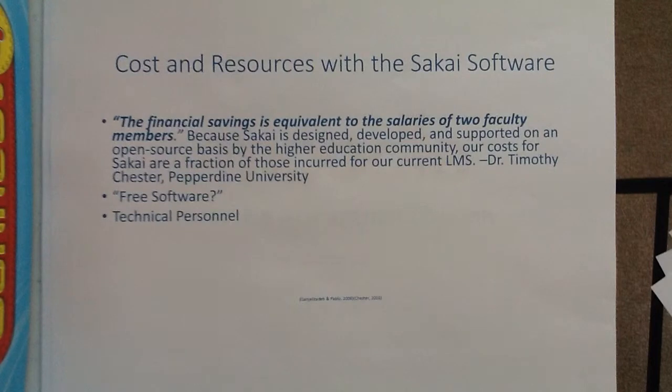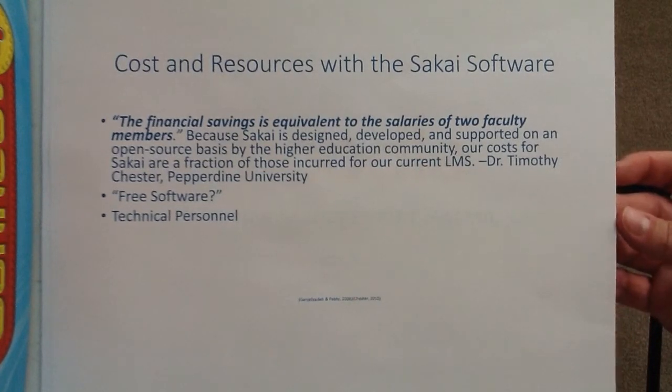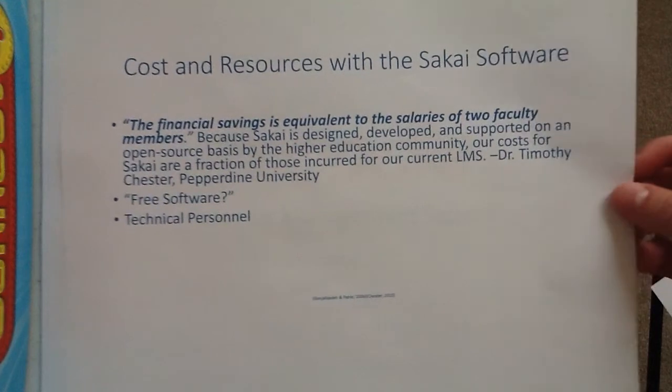Although a definite price cannot be found through research, it is evident that universities are saving money on the Sakai system. According to Dr. Timothy Chester at Pepperdine University, the financial savings is equivalent to the salaries of 2 faculty members. Free software is not free, my friends. Although Sakai has no licensing fee, total cost of ownership with open source software is hard to calculate. Also, due to the open source software, highly skilled and motivated, as well as creative technical support is needed.